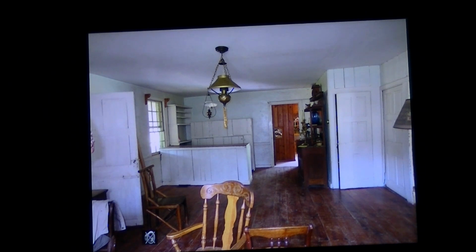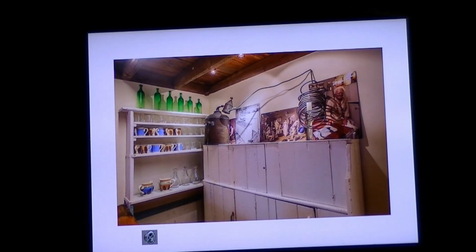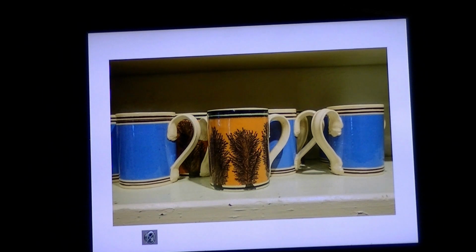And Mr. Koenig had some very interesting furniture here. Most of it was the wrong time period, but this is his still. Wheaton Glass made these bottles for us, again based on evidence. This is the cups that you were using.